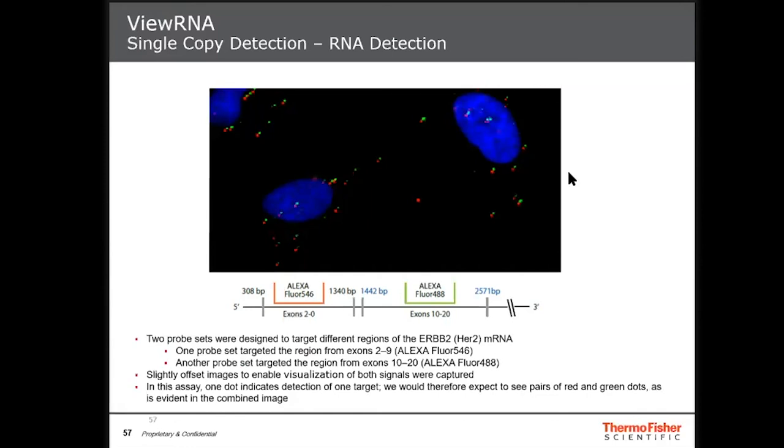So this is our demonstration of single molecule sensitivity. These are HeLa cells. We have probe sets for HER2. One probe set to the same message, but in different areas. One's going to light up in red, one's going to light up in green. We take an exposure with the red filters, move the microscope stage slightly, take a second exposure with the green filters, and we can see just about everywhere there's a green and red dot in the same orientation. So we're taking that as proof that we're seeing single molecules.